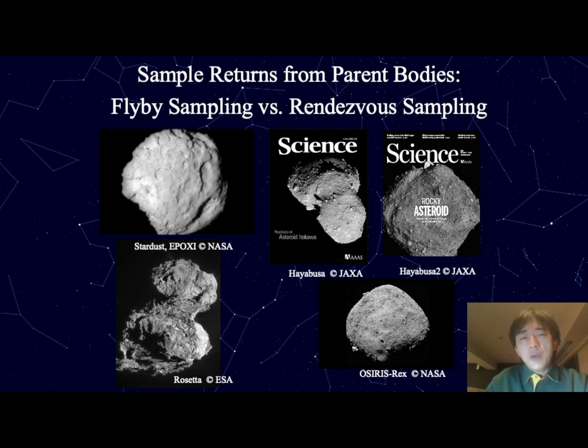So we have the so-called flyby sampling technique, such as Stardust, and the rendezvous sampling technique, such as Hayabusa, Hayabusa 2, and now OSIRIS-REx for America. So for the rest of my talk, I would like to concentrate on Hayabusa and Hayabusa 2's rendezvous sampling technology.